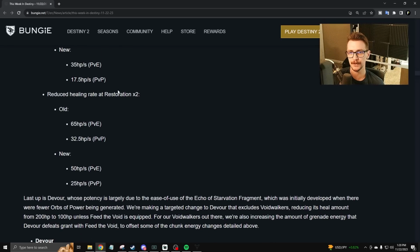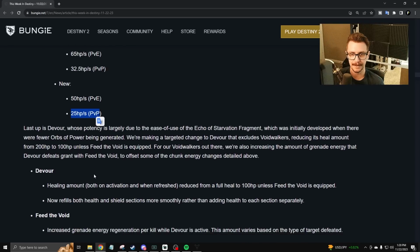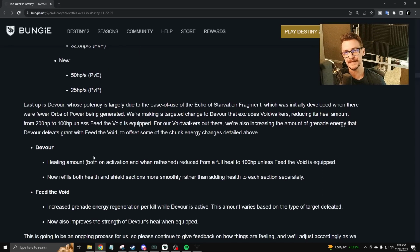Reduced healing rate at restoration times 2. Old, we're going 65 to 50 for PvE and 32.5 to 25 for PvP. That's not that bad. That's not that bad. Last up is Devour, whose potency is largely due to the ease of use of the Echo of Starvation Fragment. True. Which was initially developed when there were fewer orbs of power. You can make orbs of power so easy now. Reaper, it's just so free.